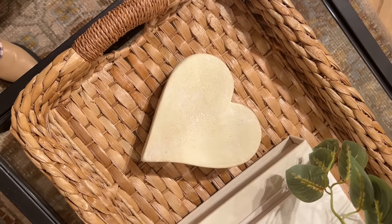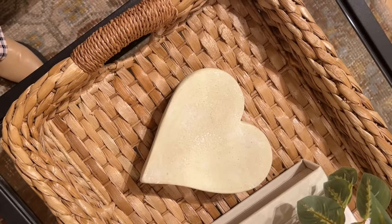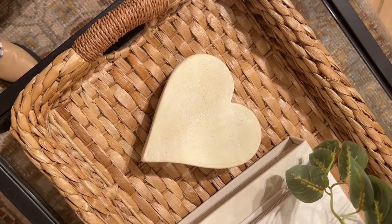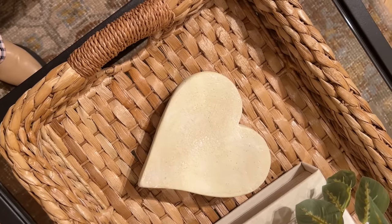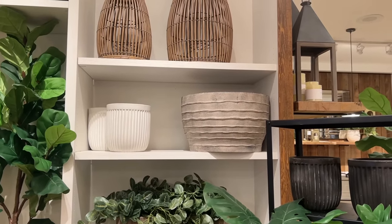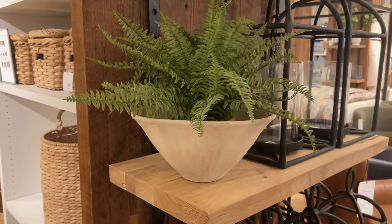Super regret not getting this heart. This is a pretty good price and it's a perfect subtle decor piece for Valentine's Day. I usually never decorate for Valentine's Day, but this year I decided I will just a little bit. And I think the concrete natural look of him would just blend in so well with my neutral decor. And I think he would be so cute styled on a shelf. Pretty good price too.